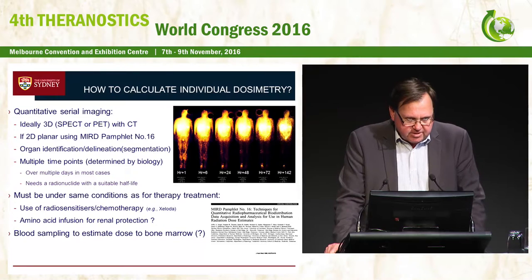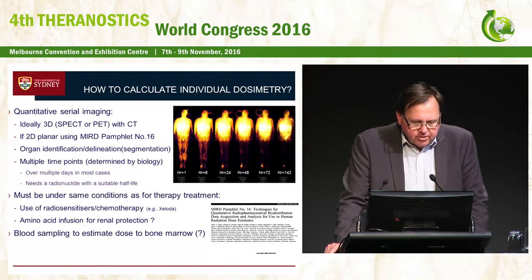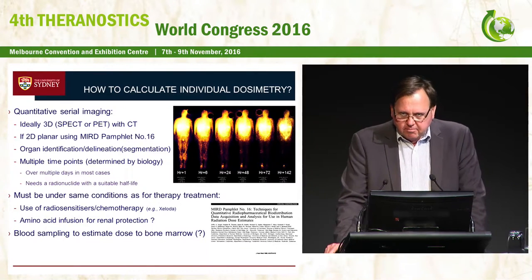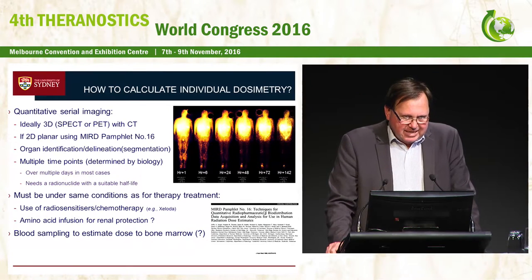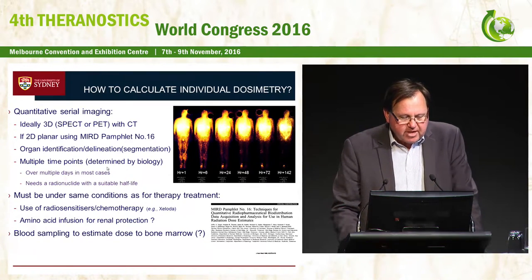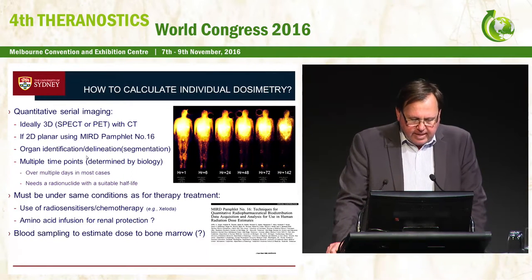How do you calculate this dosimetry once you've chosen what you're going to do? Well, you do need quantitative imaging, ideally in 3D, ideally with CT. If it's 2D, like most of it has been for the majority of the time we've been doing dosimetry, we're stuck with using planar images and then revert to MIRD pamphlet number 16, seen here, which describes how we make those images as quantitative as we can and then obtain time activity curves, percent injected dose. We need somehow to identify the organs, and this is, of course, the major challenge in planar imaging with the amount of overlap that we have.